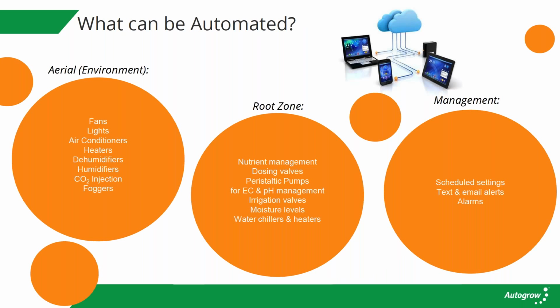So aerial in the environment, you can automate intake and exhaust fans as well as airflow fans, all different types of lighting, your air conditioners, heaters, dehumidifiers, humidifiers, CO2 injection, CO2 extraction, as well as foggers.